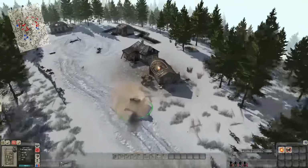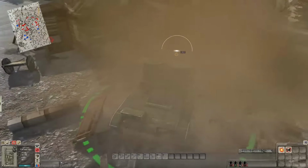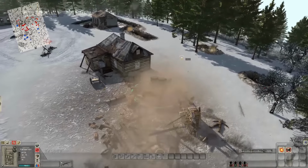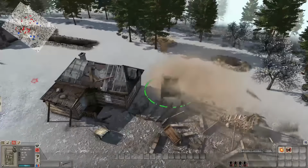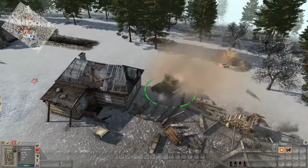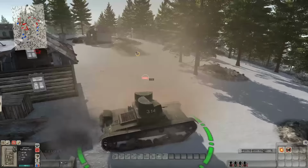Oh, there's someone inside this house. It would be a shame if that house didn't exist anymore. Where is he? Well, I think he's dead. Kill them all. They don't have anti-tank. They don't have Molotovs or anti-tank grenades yet, I think. Is there anyone inside? No.